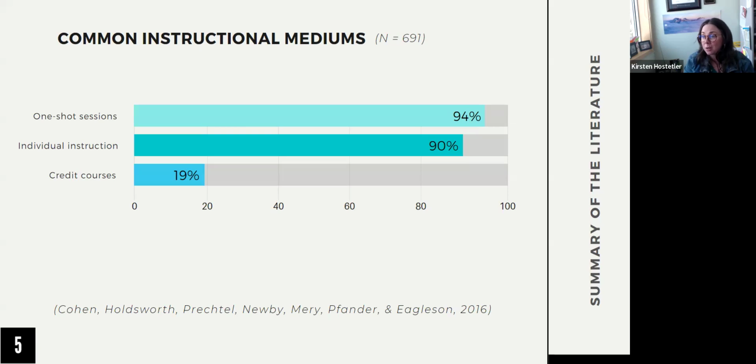So that's why I really wanted to target the one-shot environment, because I really wanted to understand librarians' design practices and decision-making when it came to these unique environments.